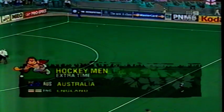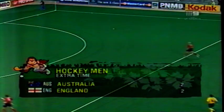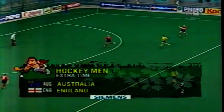Both teams will be very tired. Energy sapping conditions. It really is steamy here. Just remember, they water the pitch before and during the game at half-time.